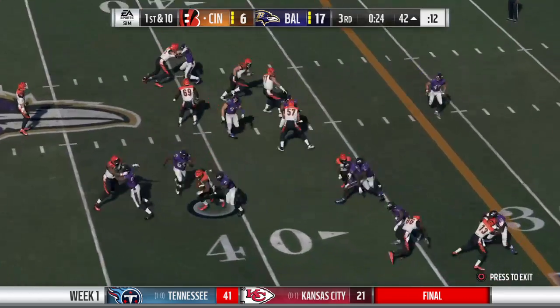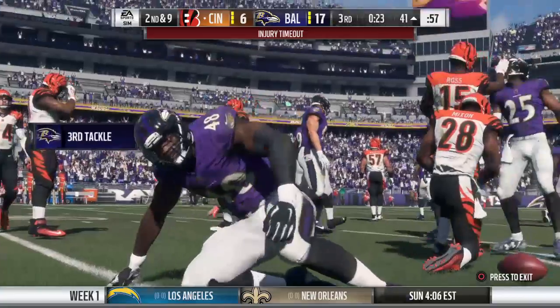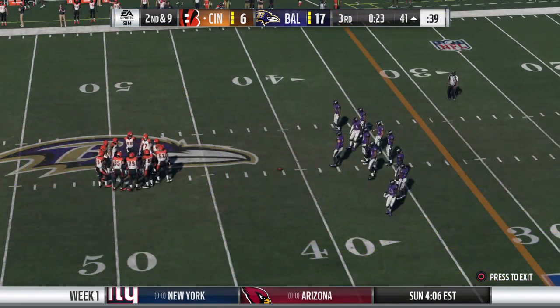They'll run it now out of the gun. And very little there. He might have gotten a yard. Yeah, I think he got a yard to the 41. Second down following the run.